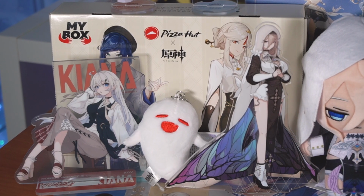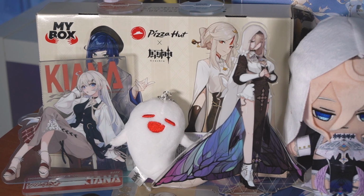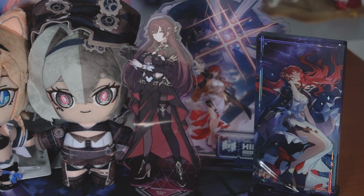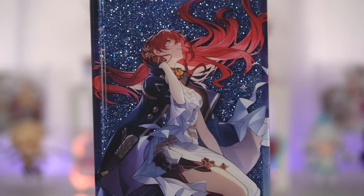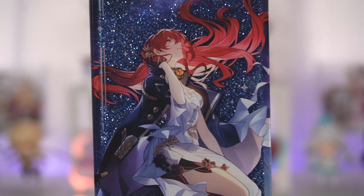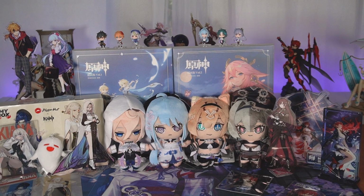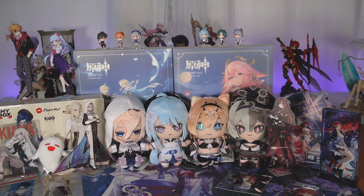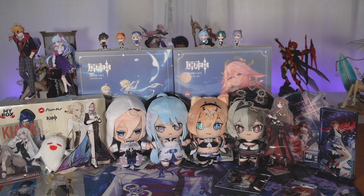I finally picked up an acrylic stand of Kiana that I have had my eye on for a long time now, and a couple of acrylic stands of my favorite flame chasers, and of course, Honkai Star Rail merch with some beautiful Himeko merch. And just a lot of HOYO-verse merch because I am such a sucker for all of their merch because they're all so beautiful and I am so weak.